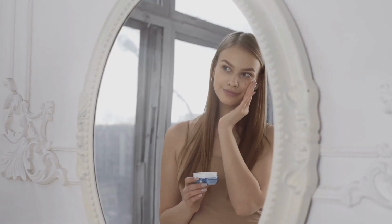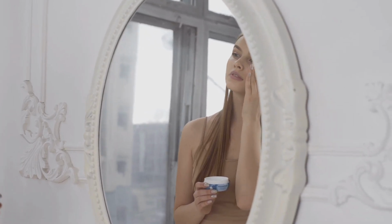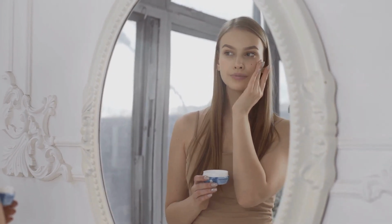This magic oil isn't just a product. It's a tool to empower you, to give you control over your skin's aging process. And the best part is, it's all natural. So, whether you're 50 or beyond, know that it's never too late to start taking care of your skin.